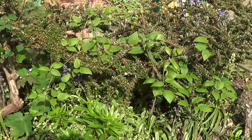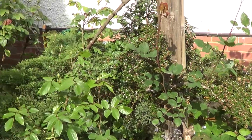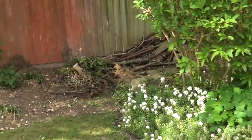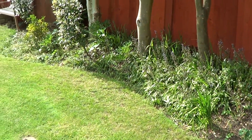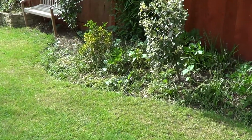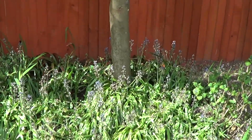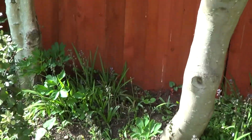But in there I've got honeysuckle, cotoneaster, roses. There's a conifer in there. There's even a tree somewhere. A few weeds. All good stuff. Now, down there, another bank of bluebells. A lot of the grape hyacinths that were there have withered away. And along with it, I think, perished my hellebore. That was in there somewhere.